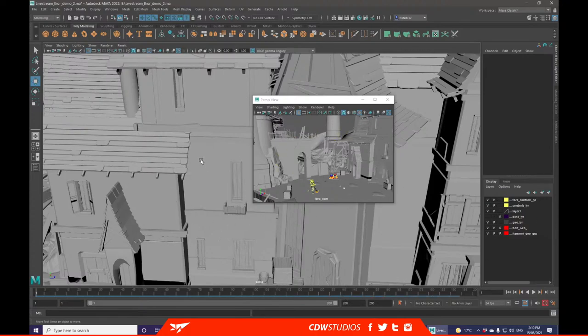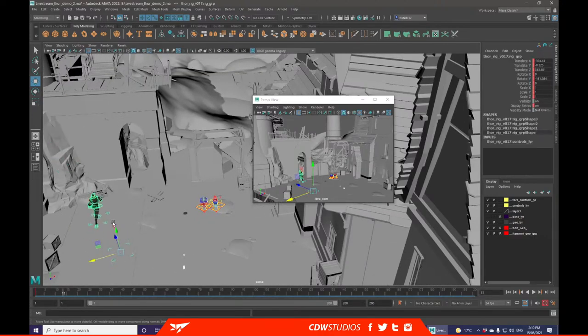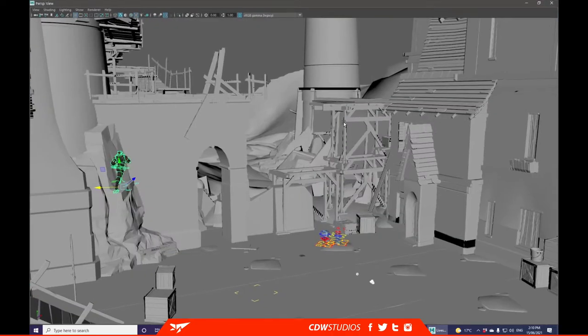Now I'm going to do a really basic retime of the keys I've already got. Because at the moment, he is a very fast boy.